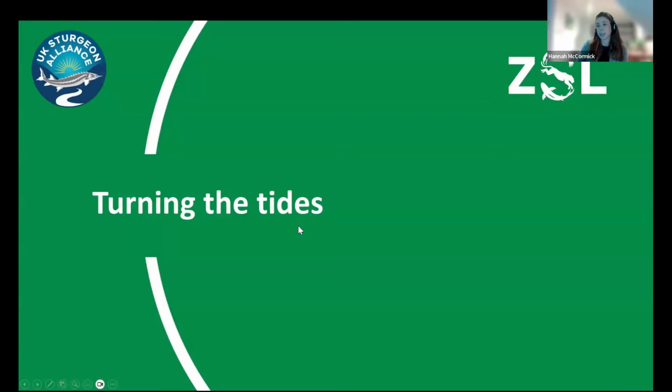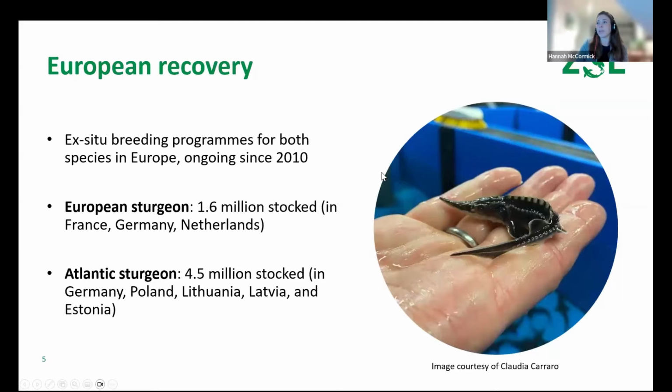But this isn't a sad story. The tides are turning for sturgeon, and the European recovery efforts have given new hope for recovery for both European and Atlantic sturgeon in Europe.